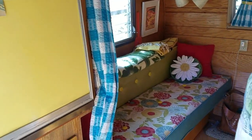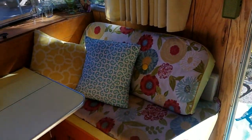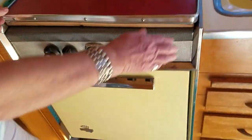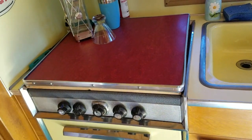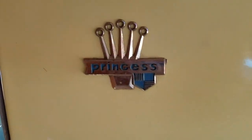Is it a vintage microwave or no? Okay. No. And this makes into a real big bed. You pull it all the way out, and this makes into a bed. And this is the original Princess stove, and I made a cover for it so that I can prepare food and cocktails and stuff. But this is a neat old stove.